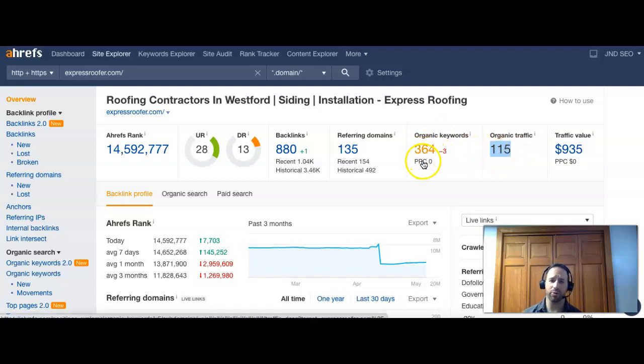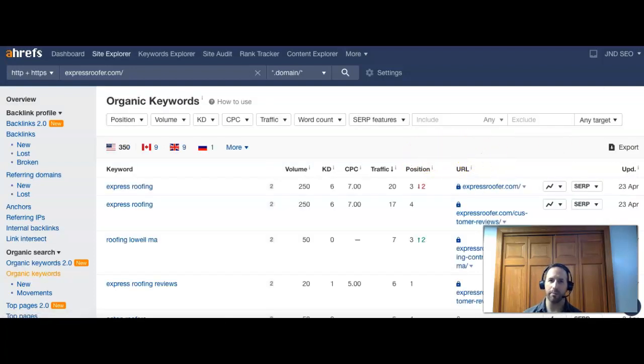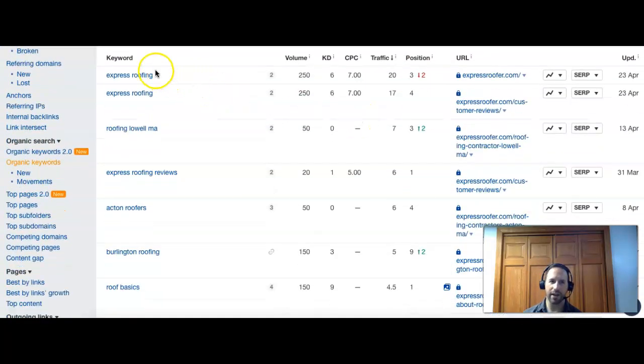And I've seen companies with way less traffic outrank companies that had a lot more, because it's all about the quality of that traffic. So they have their name here as well, Express Roofing. 250 people do search it. They're number 3 for it. They were 1, but they dropped 2 spots. So they were number 1. But even with that, if they're looking for their name, they're probably going to click the link that has their name, right? So they're probably going to get a good chunk of that still.